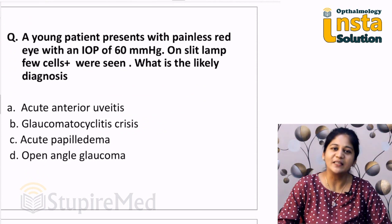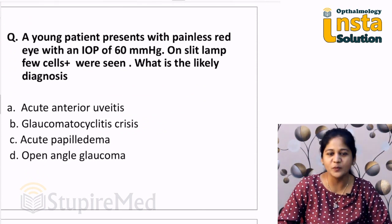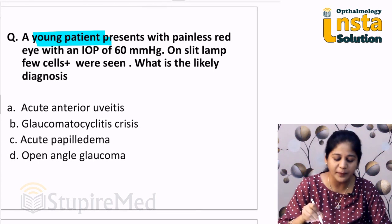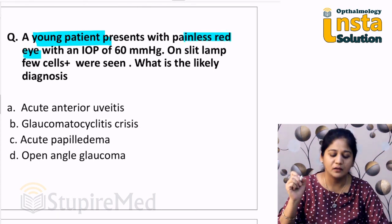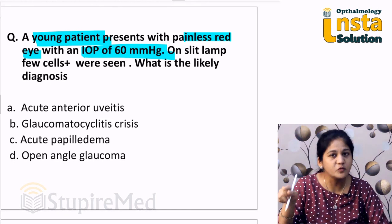So hello everyone, welcome to Insta Solution question number 7. Today we have a clinical scenario based question here. So let us discuss the question. A young patient presents with a painless red eye with a very high intraocular pressure of 60 millimeters of mercury.